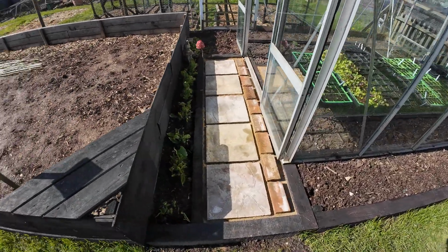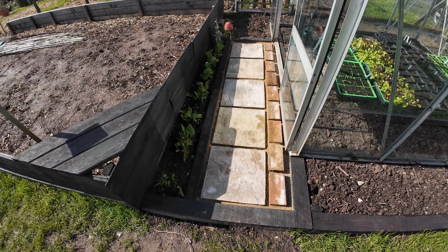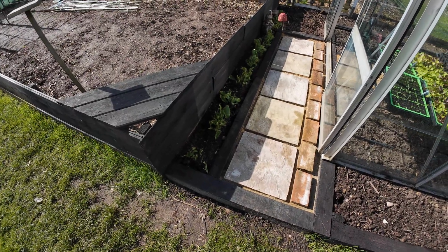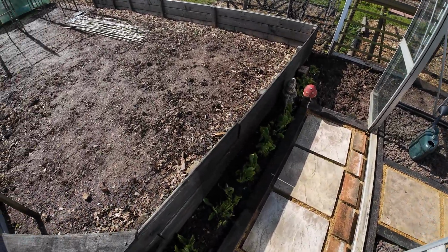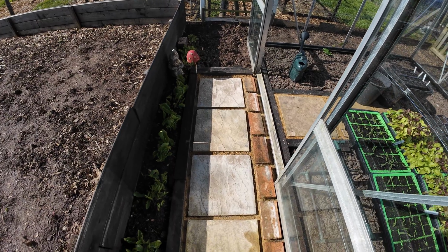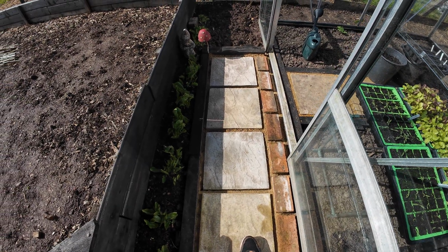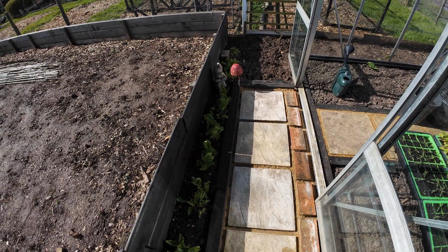Also, another little addition, I put in another path. I need to get one more bag of sharp sand just to get them all level. But again, I'm just using this timber. You know, this timber's been thrown away. We're using it as a recycle. It's a great way to hold everything in. And I have used those bricks in there, and I might just have to put a little bit of cement filler in there so they don't move. But for the actual slabs, they're absolutely fine, sat on sharp sand.